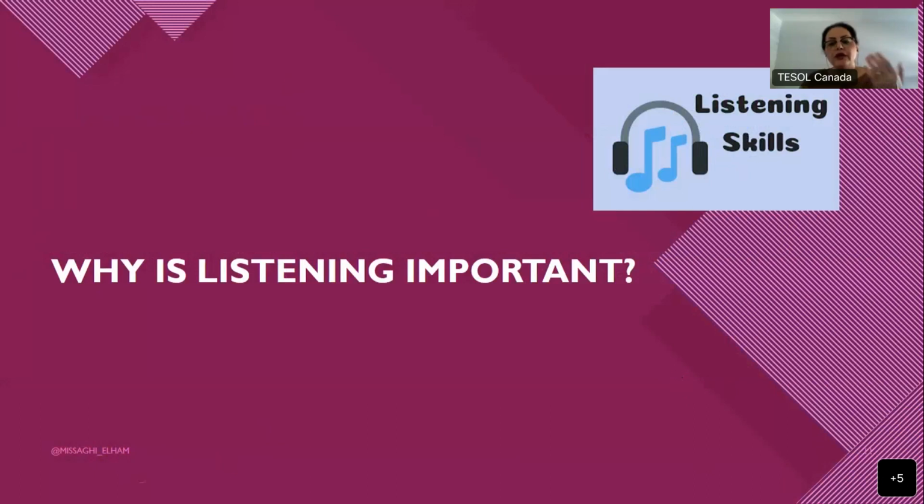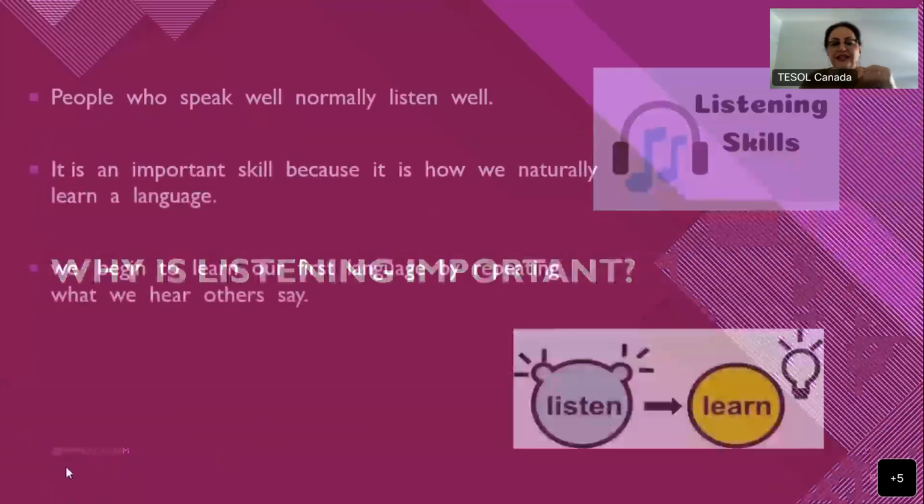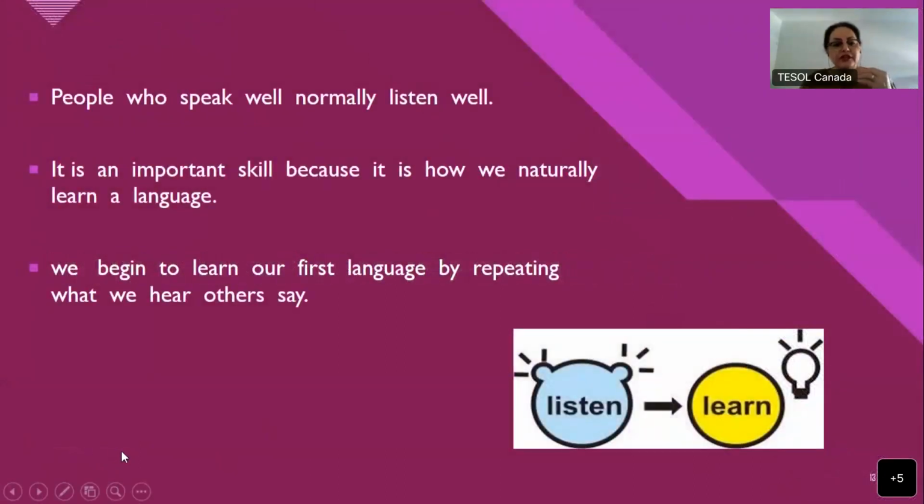So how do you learn your first language? Remember babies. How do they learn the first language? They acquire the language. Yeah, how? From the mother, from the parents. Yes, do they go to any classes? No, definitely. Through listening. Exactly, through listening. So that is the natural way of learning a language, through listening.